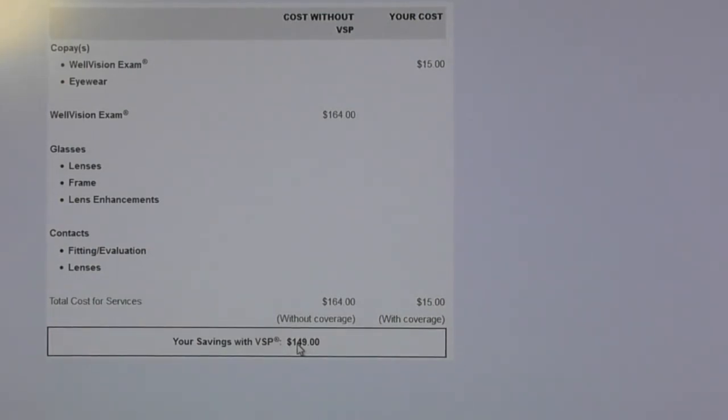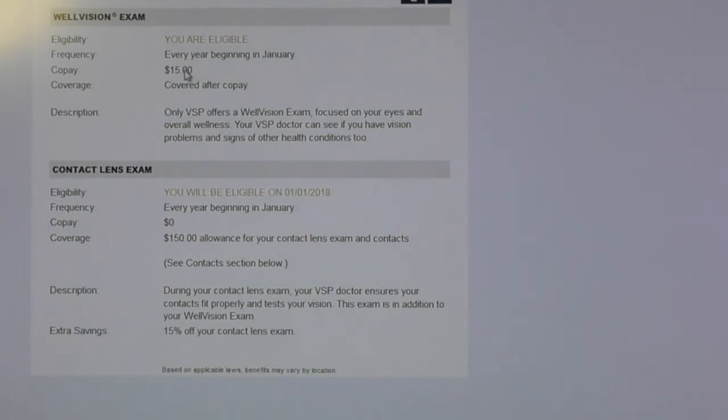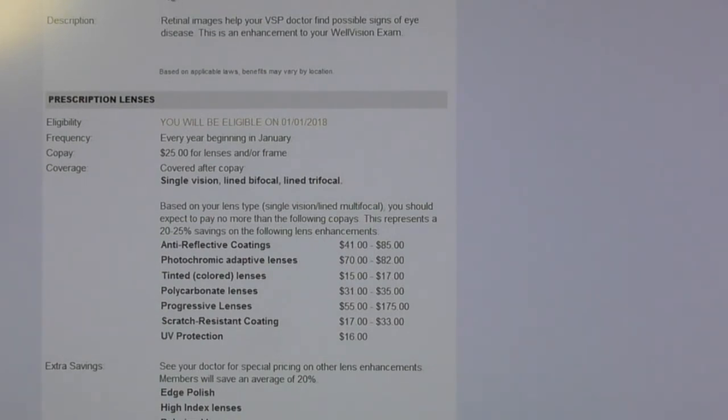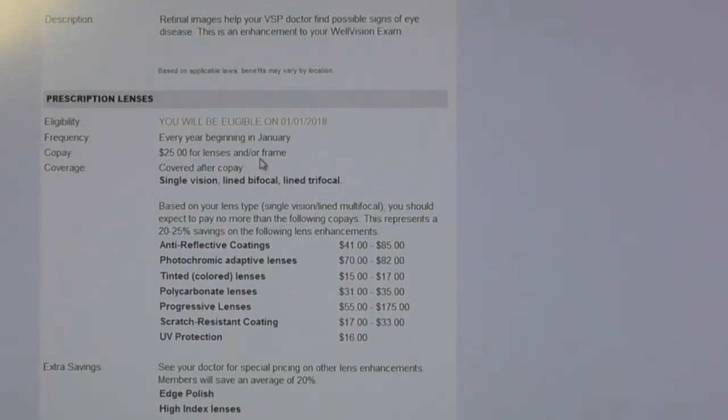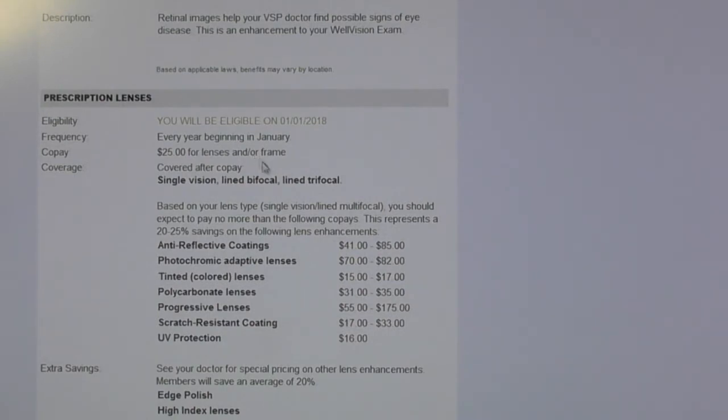The neat thing is that not only do I go in there once a year to have my lenses upgraded, but the frames are covered, as we see over here. My exam, I pay the copayment. Contact lenses, I don't need those right now. But what do we have here? Retinal screening, images, copay $39. And they do that, like I said, every year. I'm not sure if the other places do that. Prescription lenses, coatings, the copay is $25 for lens and or frames. And then you get discounts on all these other things.